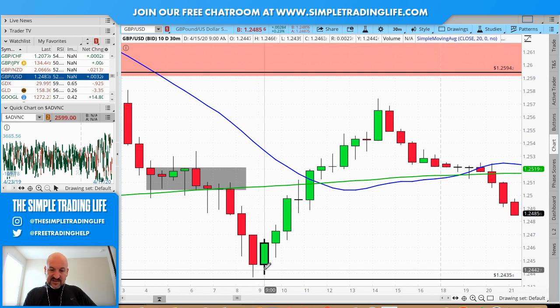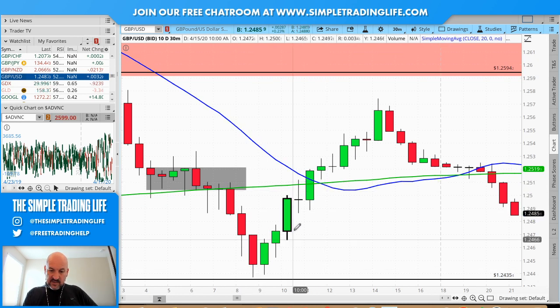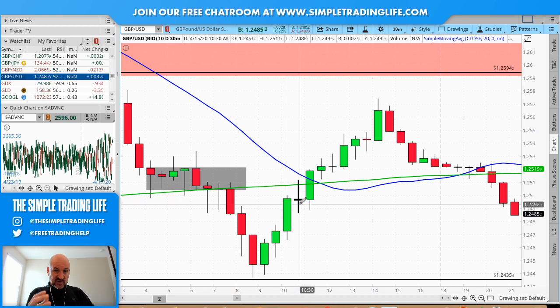We bounced off of support. We worked our way up. Okay, this one, even though it sort of worked, is not really a 3-candle pattern play, only because of this big topping tail. On a 3-candle pattern play, you want this top wick to be fairly short. We love dojis. We love spinning tops. Right here in the upper 25 to 30% of this candle shows rest. This shows more of a struggle.